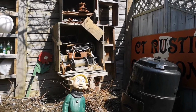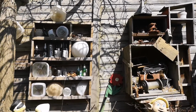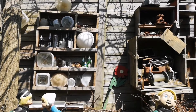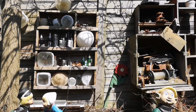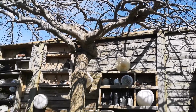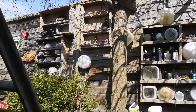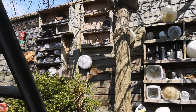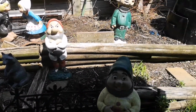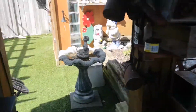And then on the back wall, we just have more shelves with junk. Next to it, we have a shelf with lighting fixtures and more bottles. We have this crazy tree that birds absolutely love, and we get a lot of birds back here. You can probably hear the wind chimes above my head. More shelves with bowls and housewares and just random things. This is our garden. We haven't been able to do a lot of stuff in the garden yet because it's still kind of cold. So we're going to come out this way.